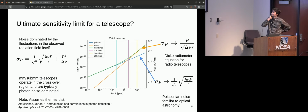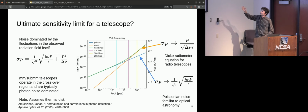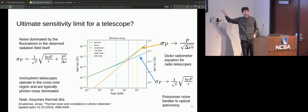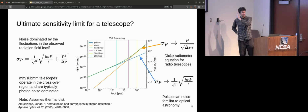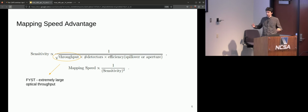This plot that I've made here is something interesting: if you assume a thermal distribution for your emitting source on the sky, you actually have two different scalings for this photon noise. One is very common to radio astronomers, the Dicke radiometer equation on the top, where your noise scales proportional to the power. And then for optical astronomers, it's common to have this Poissonian shot noise term, where it scales as root power. We've actually had a lot of detector development that has gotten our detectors so sensitive that they are now limited by these photon fluctuations themselves, not actually the detector noise. So we are about as sensitive as you can possibly be. And so once you've maximized your site, you've maximized how sensitive your detectors are, how do you actually make a telescope more sensitive?